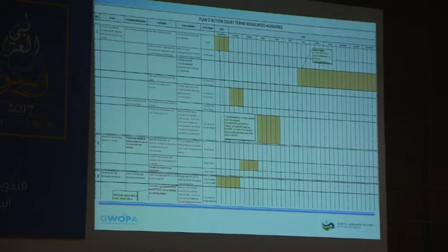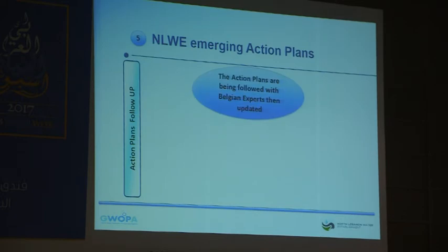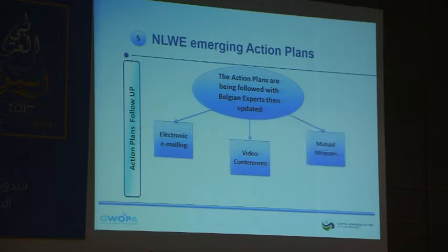This is a module of an action plan. In this module, actions were detailed into sub-actions. Focal persons responsible for the execution were determined, and dates were fixed. The action plans were being followed, or are being followed, with Belgian experts, then updated through electronic emailing, video conferences, mutual missions, and North Lebanon Water Establishment teams are implementing these action plans.